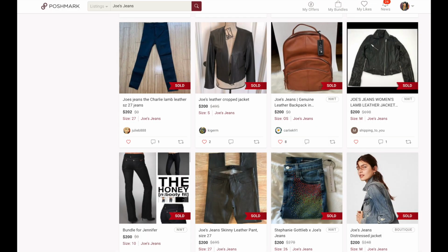If the price is right, I'm gonna pick it up if it's their newer styles. And I will also be keeping an eye out at their leather bags and their denim and leather jackets. To be honest, I didn't even know that they had that kind of stuff, but when I was doing research for this video and looking up the higher value items on Poshmark with the Joe's Jeans brand, they have that stuff, and man, that was selling at a good price.